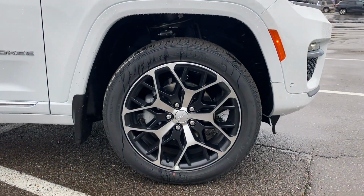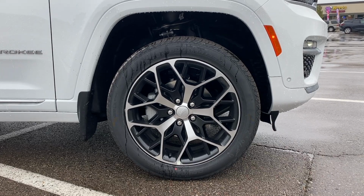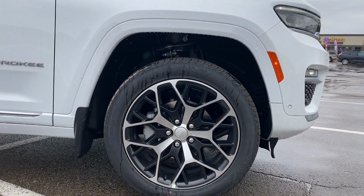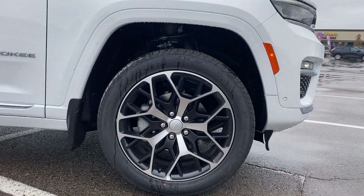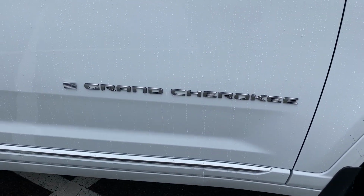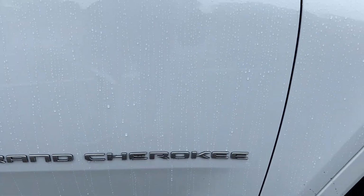Down here we got a 21-inch wheel. Great looking design. Think it's pretty sharp looking. Looks like the tires are, who makes those? Continental tires. And let's look at our badging. Here's our Grand Cherokee badge. Here's our American flag. Pretty cool looking.